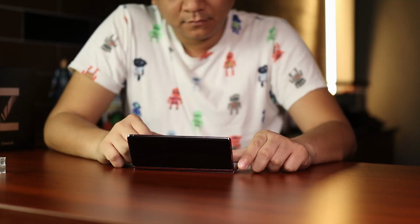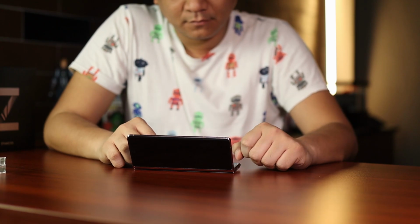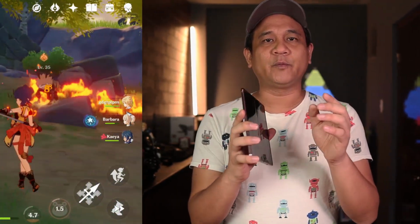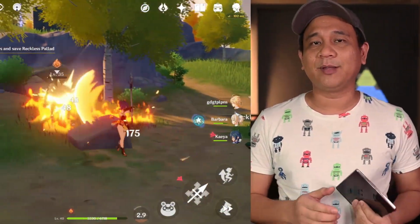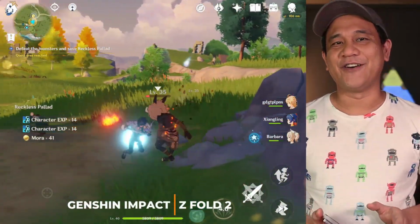Now, I can play my favorite games like Genshin Impact, Call of Duty Mobile, PUBG, Shadowland Legends, and a lot more on this device. Since this one is packed with the Snapdragon 865 Plus, similar to what we have on the Galaxy Tab S7 Plus, the gameplay experience has been actually really great so far.